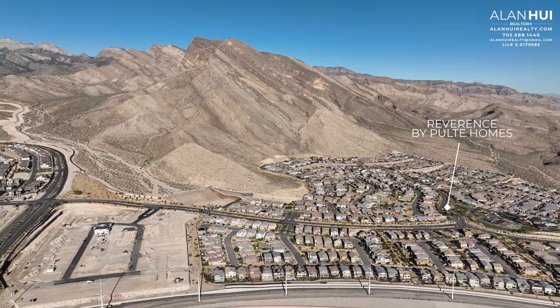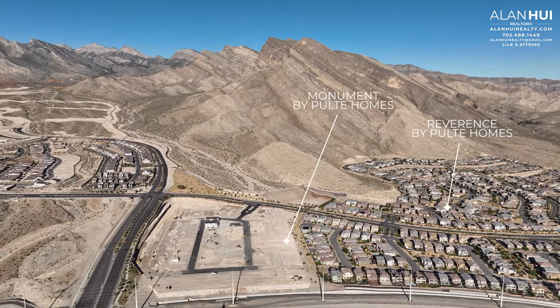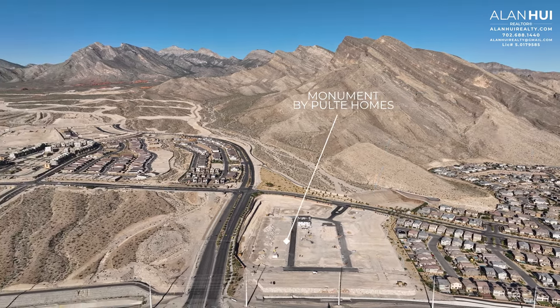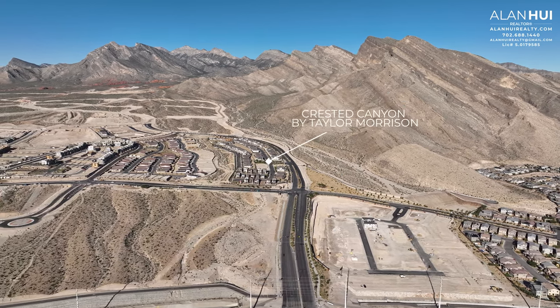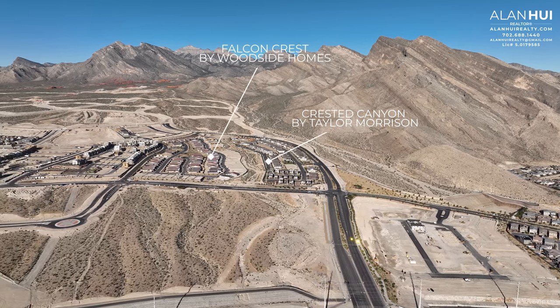Here's a drone shot facing west, starting with the guard gate community of Reverence, and as we head south, there is Monument by Pulte Homes, which is a new upcoming community. Monument is a collection of two-story townhomes with four different floor plans. Next we have Crescent Canyon by Taylor Morrison. These are two to three-story homes that range between 1600 to 2200 square feet.